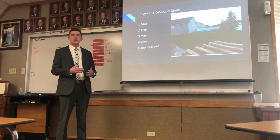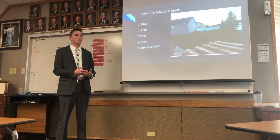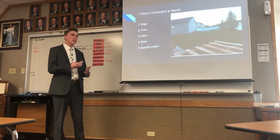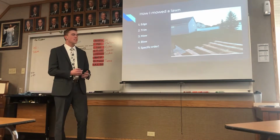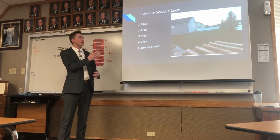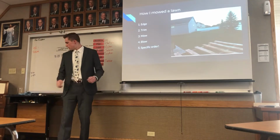So I know this sounds dumb, but these are the steps that I took when I mowed a lawn. The first thing I did was edge, then trim, then mow, and then I cleaned up everything and blew everything off. And there is a specific order that I learned over time, and that is what I found to make the yard look the very best.